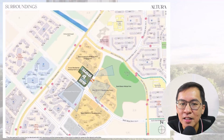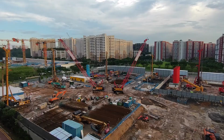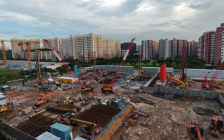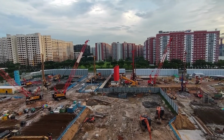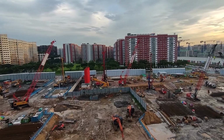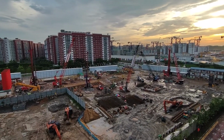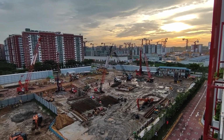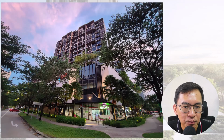Firstly, this 99 years leasehold site, which is located along Bukit Batok West Avenue 8, is zoned for executive condominium housing development. This site measures 12,000 square meter with a maximum GFA of 37,000 square meter and can accommodate 360 units. It is situated between new HDB BTO flats and an upcoming EC by CDL. The nearest MRT stations are Tengah Plantation and Tengah Park, which is 2 bus stops away. Le Quest Mall is 5 minutes walk away.